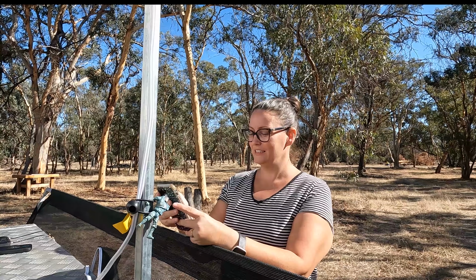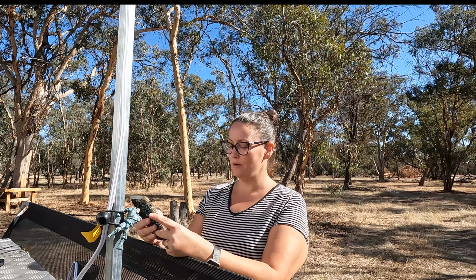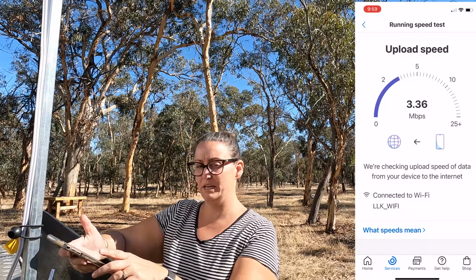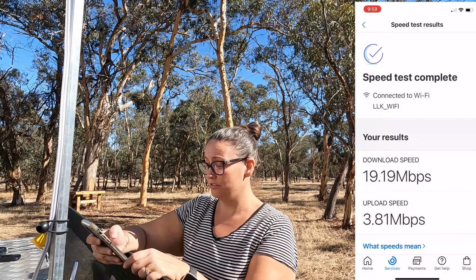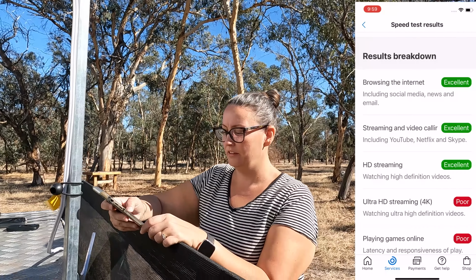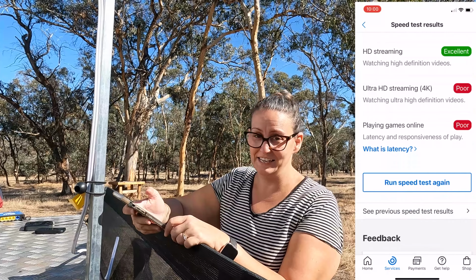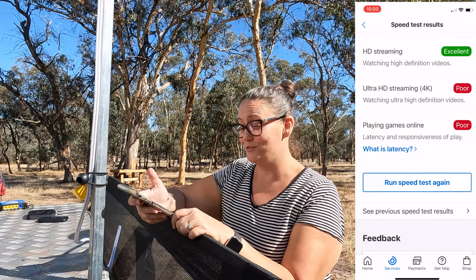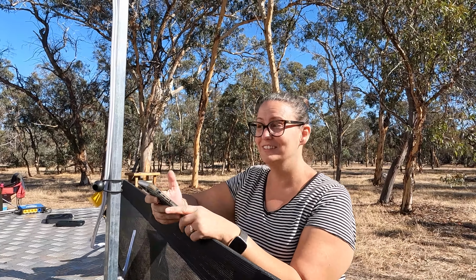Now let me connect to my Nighthawk device, and let's go into the Telstra app and we'll do another speed test on this device. Okay, so we've got 19.19 megabits per second for download and 3.81 megabits per second for upload, which is really good. So excellent for browsing the internet, video streaming, HD streaming, but you wouldn't be able to get 4K or anything like that. But considering the fact that we didn't have any internet to start with, and now we can camp in luxury and watch Disney Plus or upload a video to YouTube or work remotely, it's quite a good investment.